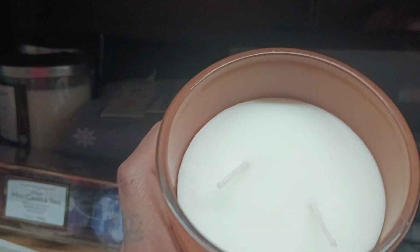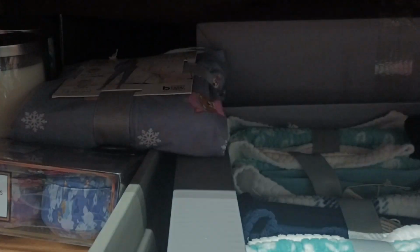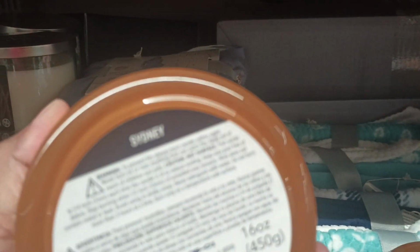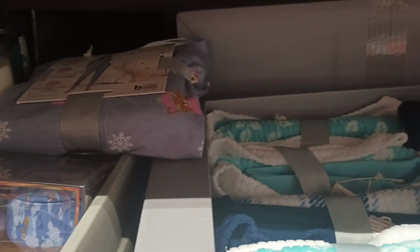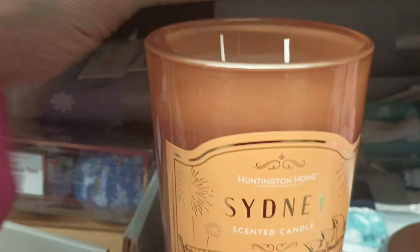Y'all know it's the same on the pour. Good God Almighty. Okay. Then y'all got, it's 2 weeks, same in color. All along probably going to be the same thing. It's just going to be the scent. This smells good too. This is clean, y'all.